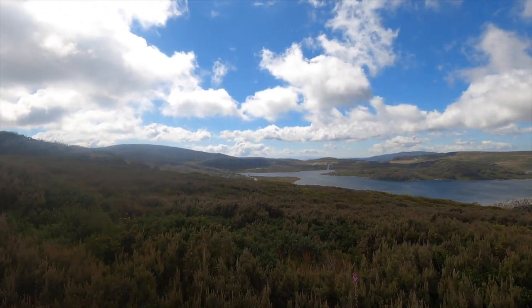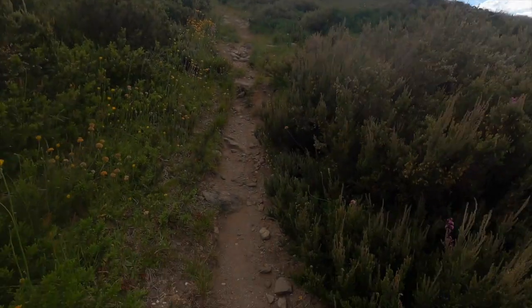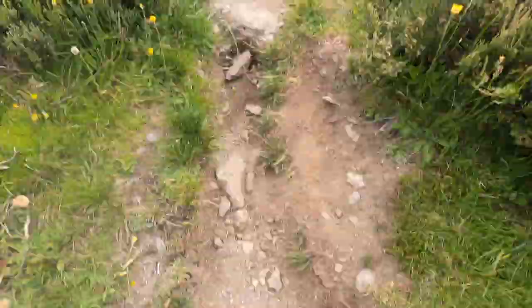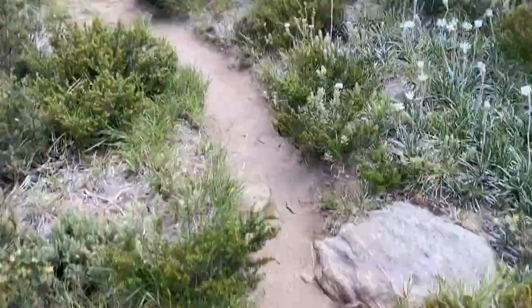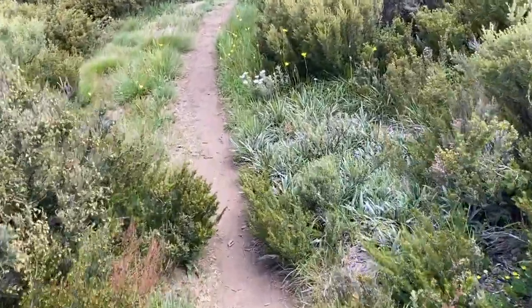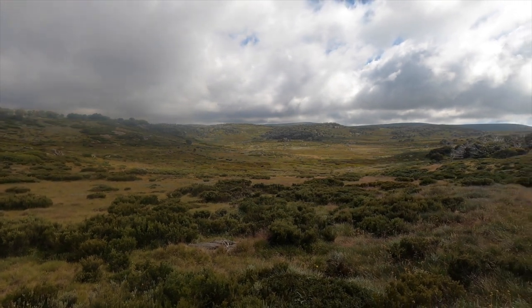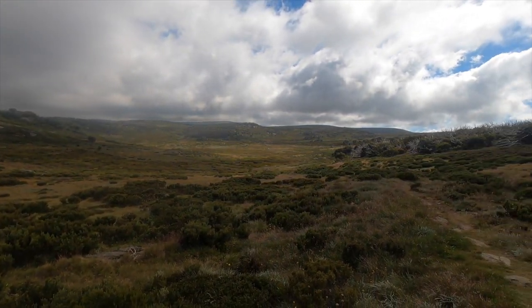The aqueduct, oh yes, gorgeous. This is why we do our hiking. This is absolutely beautiful up here. Gorgeous.